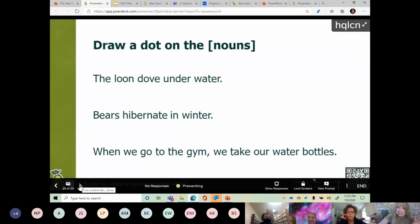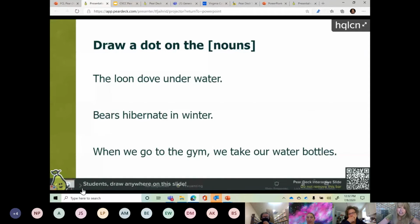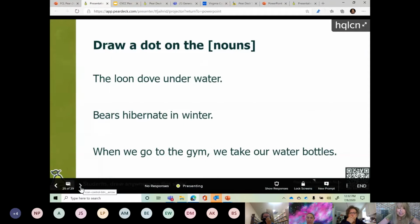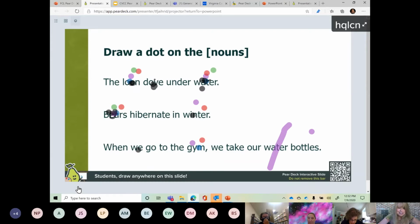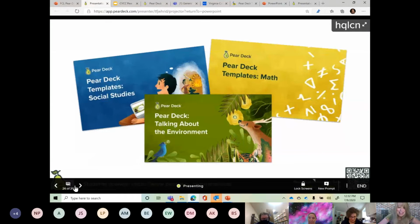And this, again, works for a younger grade, older grade, whatever you teach. I was just trying to be inclusive of almost everyone here. So let's see, people are putting dots on the nouns. Very good. It's been a long time since some of us have done nouns.